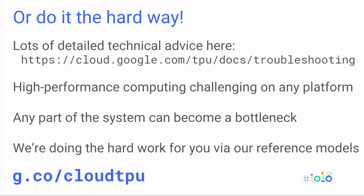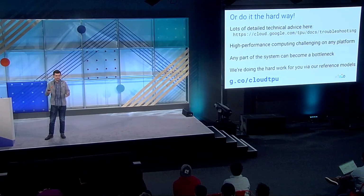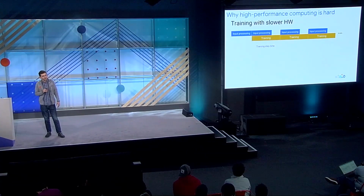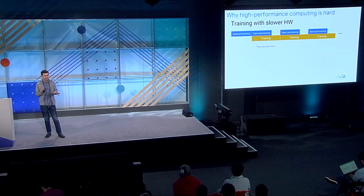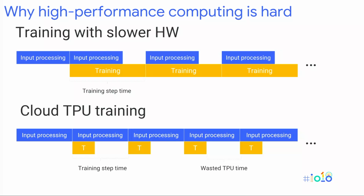We have lots of detailed technical advice in our troubleshooting guide, and I'm not kidding that high-performance computing is hard, and any part of the system can become a bottleneck, but we totally encourage you to take the high-level layers and estimators APIs and build new models, and let us know what works for you. Just to give you a little bit of a sense of what makes high-performance computing so tricky, if you're training with slower hardware, you might find that you can overlap your input preprocessing with your training time, and so your accelerators are always saturated.